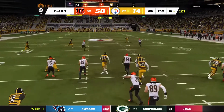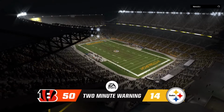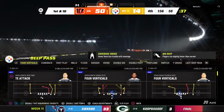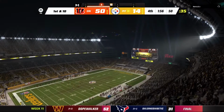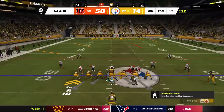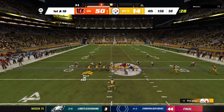So from their own end zone here, this kicks away. And we are inside of 2 minutes left in this lopsided affair. So the Steelers with the football as we get you reset. They've got a 1st and 10 as they search for a late score. So good starting field position for them here as they come up 1st and 10 right at the 50-yard line.